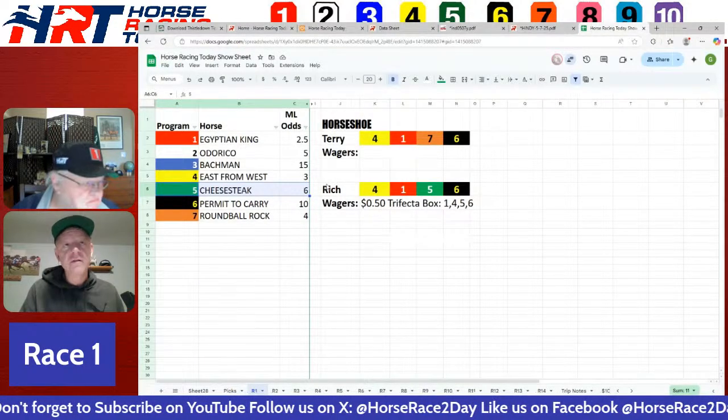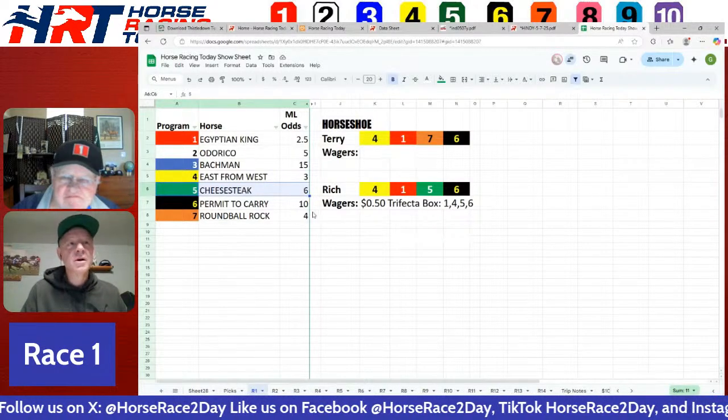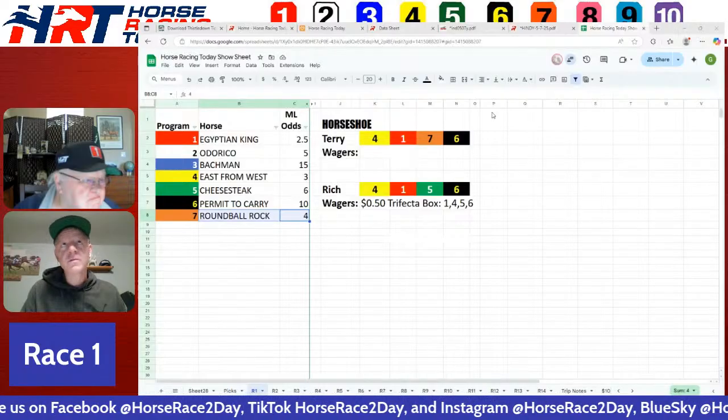Should have just bet the 5 to win, but didn't have the 7 in there. Maybe I should have had Round Ball Block, which was actually my next selection. So it's the way it works sometimes.